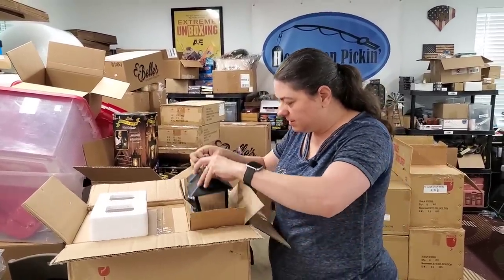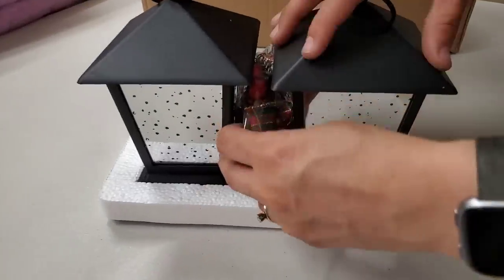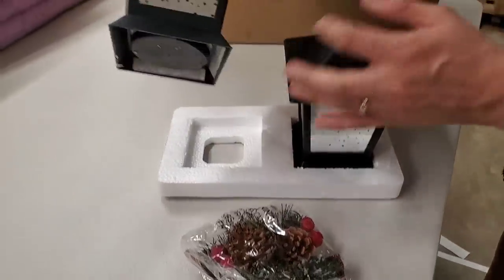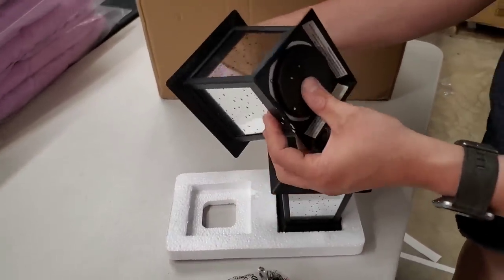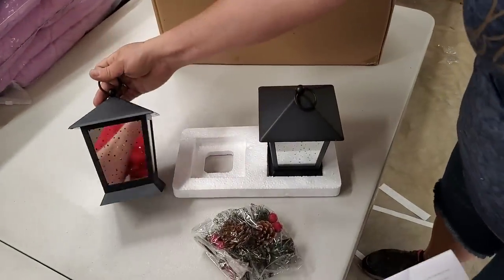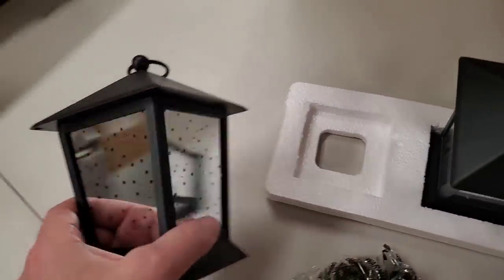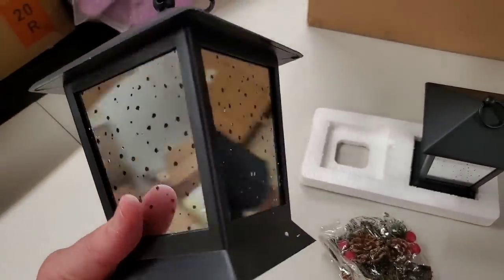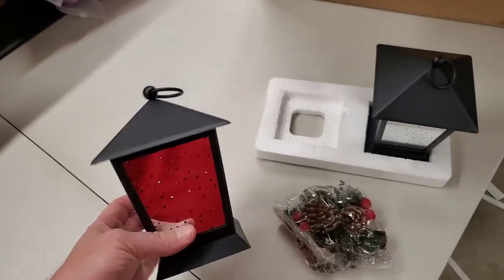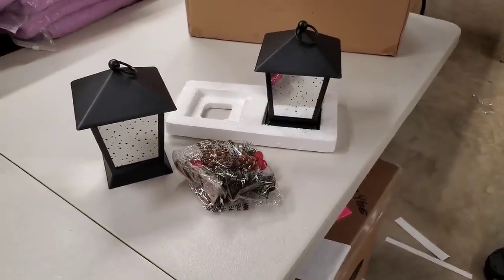What do we got here? Oh, cool. So it's two lanterns for each set, and it comes with Christmas garland to go around it or in it. Maybe around it. Do they turn on right now? Or might have to have a battery in it. So this one's mirrored. It's got the antique mirrored look to it. I think it's supposed to be for like a starry night kind of thing. So these are mini lanterns. Batteries. It uses batteries, yeah. Cool.